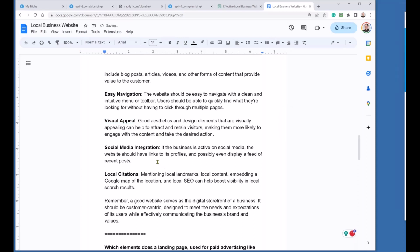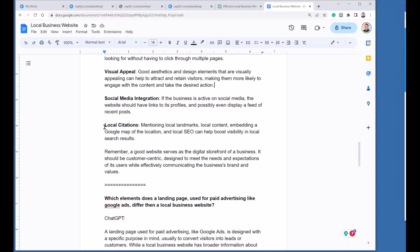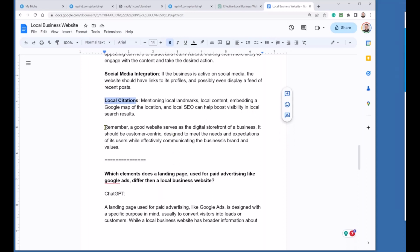Social media integration. If a visitor is active on social media, the website should have links to profiles and a feed for recent posts. Local citations, yes, and local maps, local content, embedding a Google Map of the location. Local SEO can help boost visibility in local search.